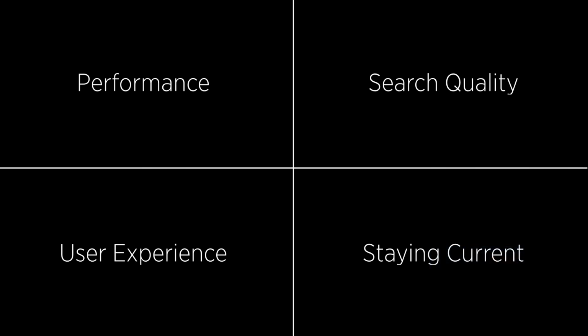We focus primarily on four core things. Performance, which is uptime and reliability for the service. Search quality, meaning finding exactly what you want when you want it. User experience, so this baseline of user experience, we want it to be a delightful experience for developers everywhere. And then finally, staying current with breaking changes and new Meteor builds and all of that stuff.